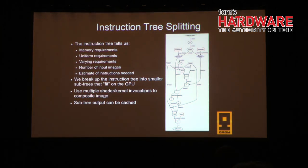If you look at that instruction tree we came up with before, we can analyze that graph and figure out how much memory we're going to use, how big our tile size should be, how many uniforms and images we're going to use, and get a pretty rough estimate of the number of instructions that will be executed. Once we have that estimate, we take the instruction tree and break it up into subtrees. We render out those subtrees and then composite all that together.